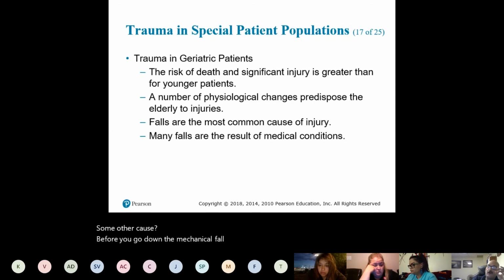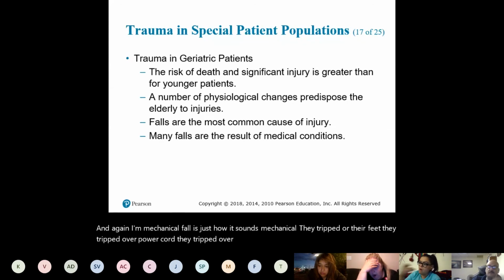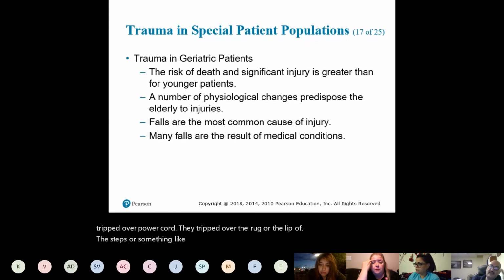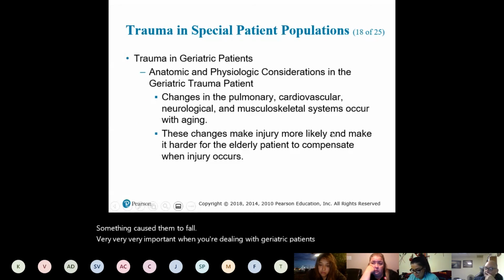And again, a mechanical fall is just how it sounds, mechanical. They tripped over their feet. They tripped over a power cord. They tripped over the rug or the lip of the steps or something like that. So that's a mechanical fall. Something caused them to fall. Okay. Very, very, very important when you're dealing with geriatric patients and falls.